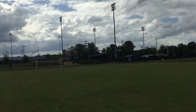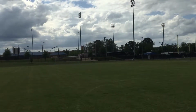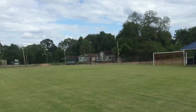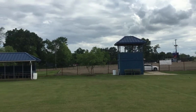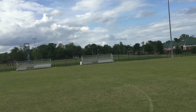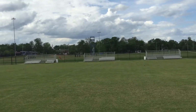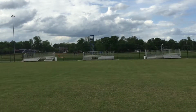Another thing mentioned in chapter 4 was growth space. As you can see, there's one street ahead of us, one street behind us, a parking lot on one side, and their intramural field on the other side. There isn't much growth space here, but in a way, depending on what you want to do, there kind of is. As you can see, there are stands.